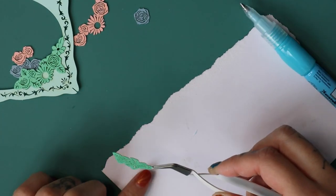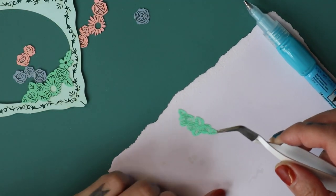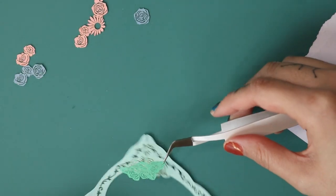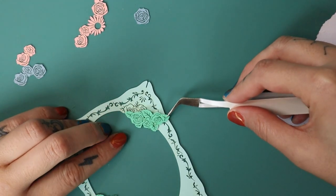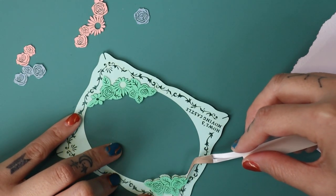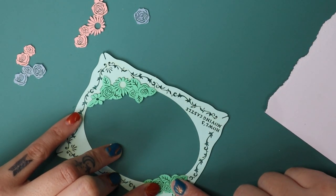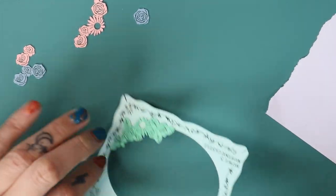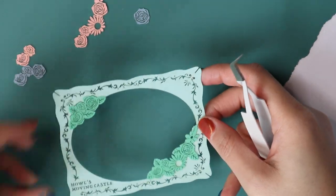Okay, I definitely need to be careful with using this piece of paper just because if I get anything on here, it's going to rip it up for sure. But okay, now we're going to place this. No, oh, okay, this way. Right, okay. Okay, right? I'm definitely feeling better now. It looks like it's coming together.